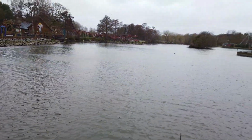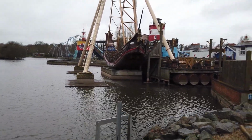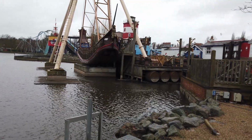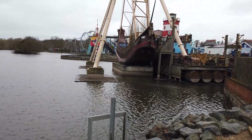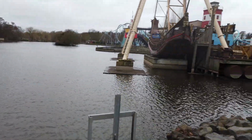Maybe that's just something to do with flood control, or maybe it's to give them access to under the Bounty. But yeah, I know last year they actually totally drained this lake, but this year it's just a little bit down.